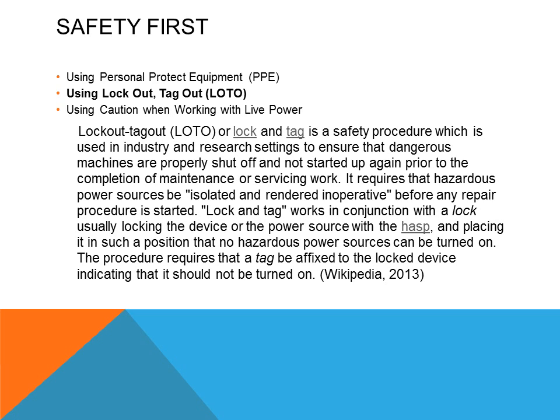Lock and tag works in conjunction with a lock, usually locking the device or the power source with the hasp, and placing it in such a position that no hazardous power sources can be turned on. The procedure requires that a tag be affixed to the lock device, indicating that it should not be turned on.